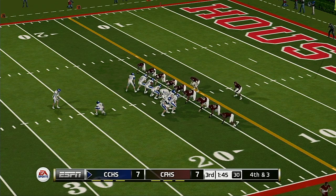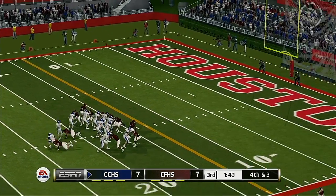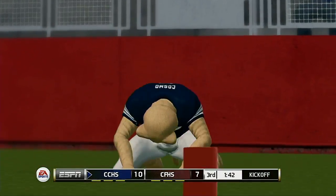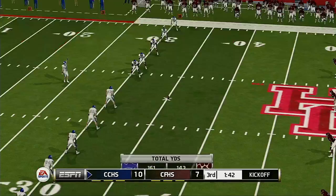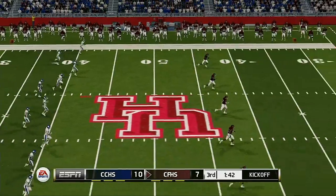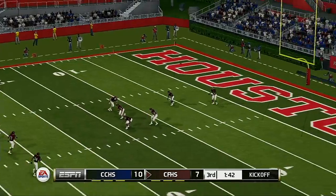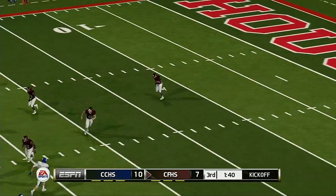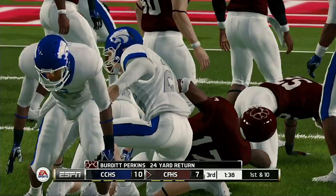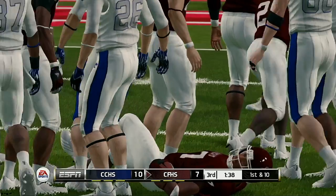Trying to take the lead by a field goal. He gets it up, and it's good. Looks like they're ready for the kick. He'll return it from the three. That was a great hit. He wasn't getting away from that one.